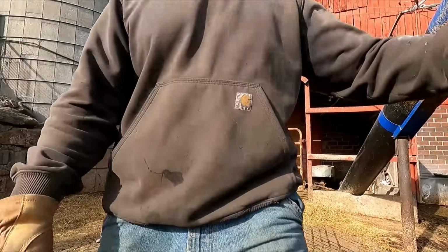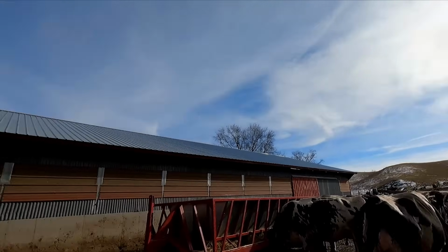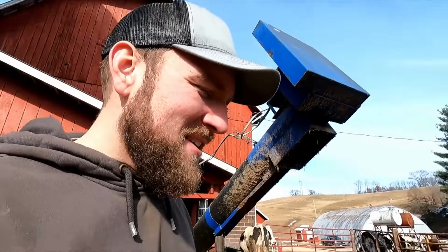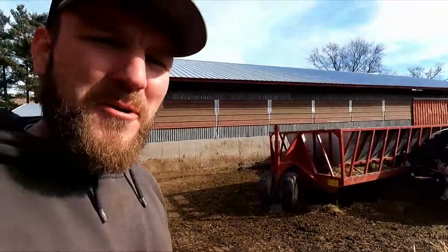Hey, don't make a mess of my straw. Come on. What you doing? That was a close one. If I wouldn't have said nothing or come and shooed her away, she had her head under the wheelbarrow and was gonna flip that thing right over. You guys would have been laying on the ground. It would have been a mess. Gotta keep an eye on these cows.